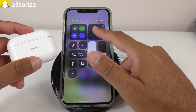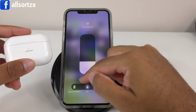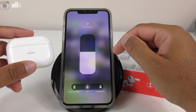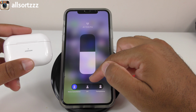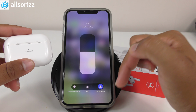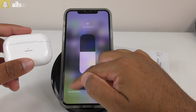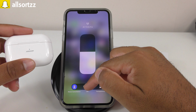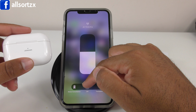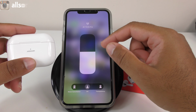So let's just check out some music to see what it's like. Music is playing. Let's put it up to 50. I'm gonna say the bass is really good on this. Let's change. Even the transparency mode does bring a little bit of noise in. Cars are going past that side, so I can hear that. Even with noise cancellation, it makes a little bit of difference as I go through. Yes, it does. So let's switch it off. But yeah, at 50%, it's got really good bass.